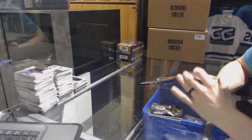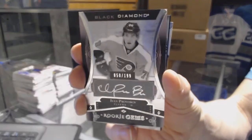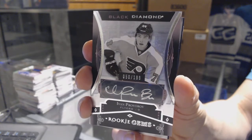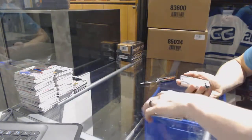We've got a rookie gems, pure black signatures, number to 199 for the Philadelphia Flyers, Ivan Provorov. Ivan Provorov, rookie gems, pure black signatures, number 199 for the Flyers.